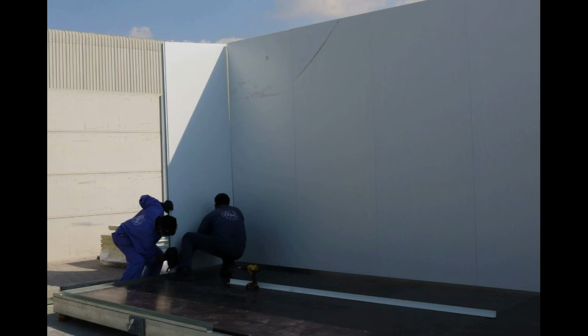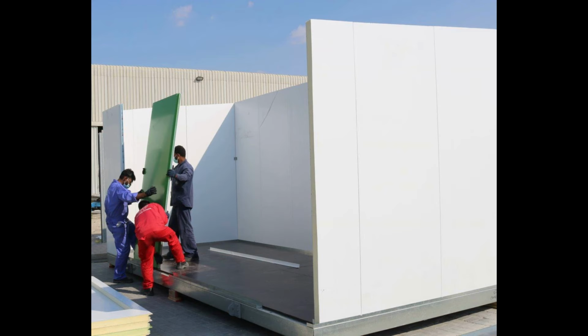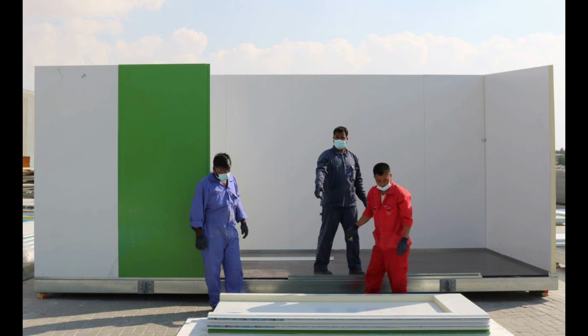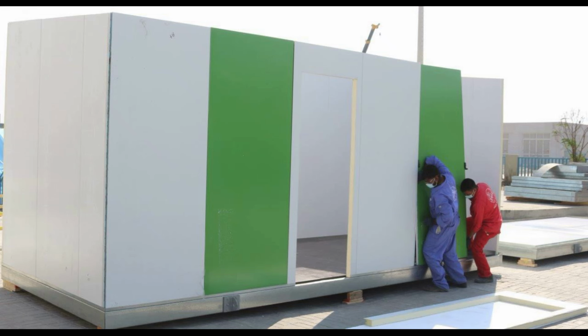So you just put the walls together, and it's like building a Lego. When you build a Lego building, you don't worry about painting the Legos. The Lego analogy actually works. You're not drilling the Legos, you're not painting the Legos. They come in a set. You can build the Legos in any shape you want.